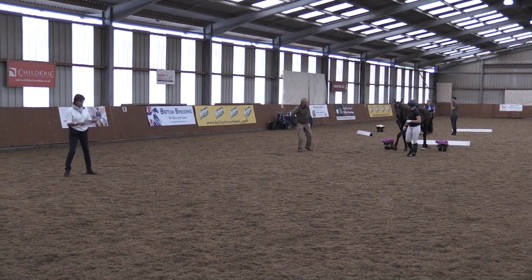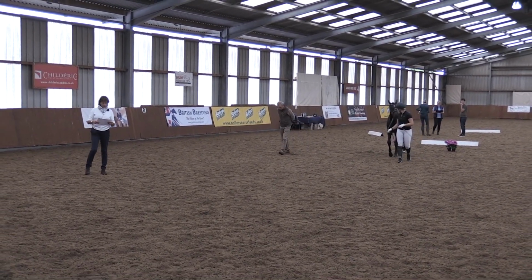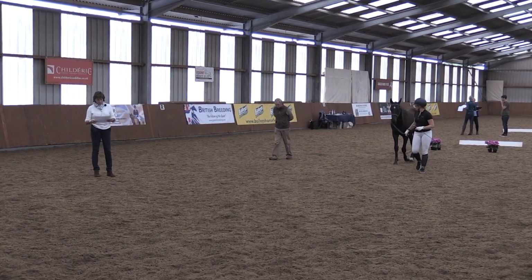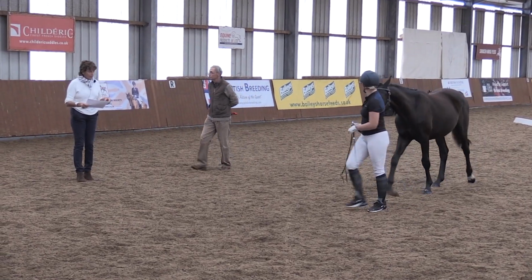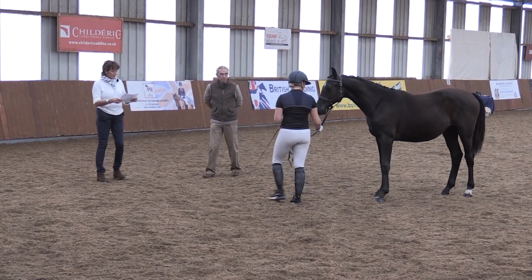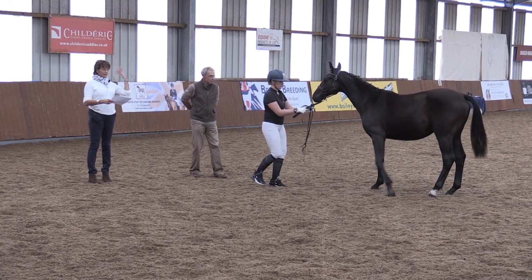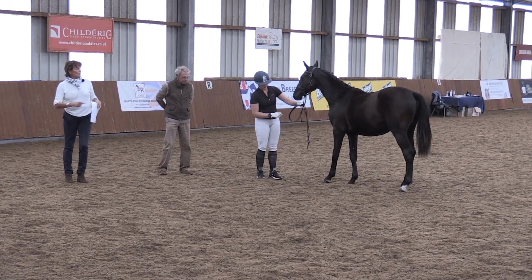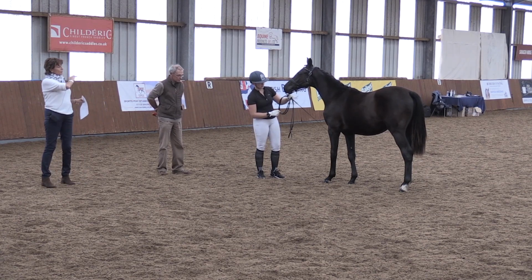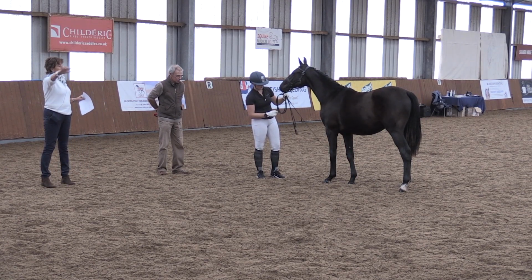Number 12, this is O Sole Mio, with a vet score of 7.75 and 8.5. We thought this yearling had a nicely set on head and neck, nice and clean and up through the shoulder, with a good shoulder. We'd like to see a little bit more feeling of a more sinuous top line.